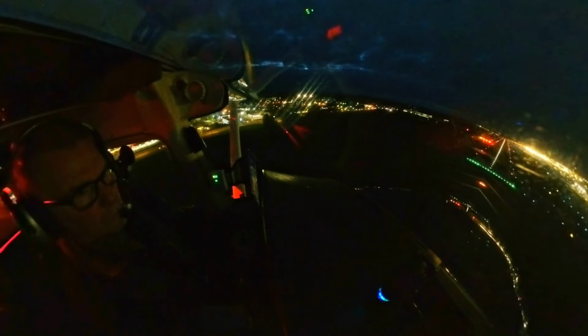Cherokee 1 Papa Kilo, before you go, traffic 1 o'clock, 3 miles northbound, type unknown, altitude indicates 2,500, frequency change approved. Safe flight, good night. Yeah, we have the traffic in sight, thanks for your help, have a good night. 1 Papa Kilo.